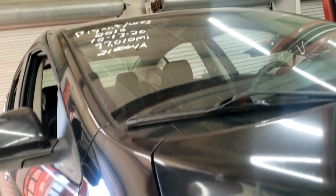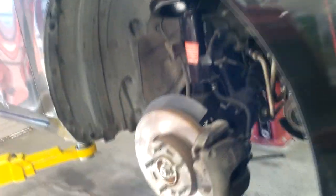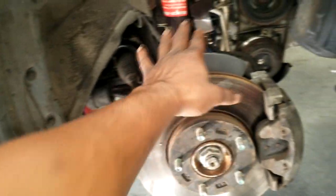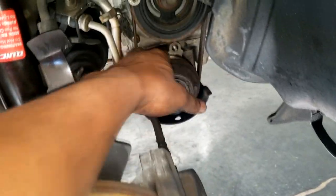Hey, I think he just put some struts on it. Can y'all see what year that is? What year is that? 2010? Now, there are some rumors going around about these import cars like Mazda, Toyota, things like that. They last forever. Look at this setup, guys.